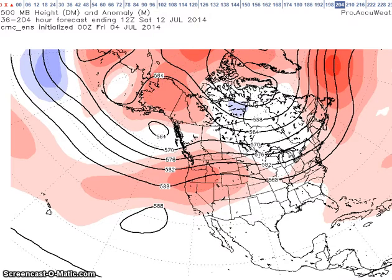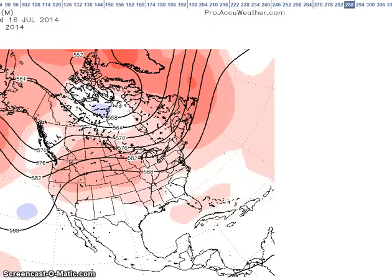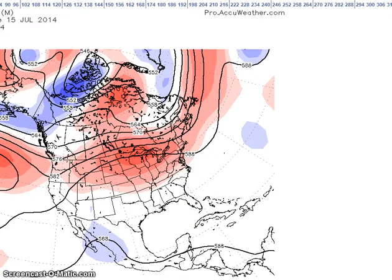We're going to look at the 15th. Here we are at the 15th. Now, the models kind of diverge a lot during this period. The GFS is showing near to above normal heights at the start of the period. The ensembles are showing the same thing.